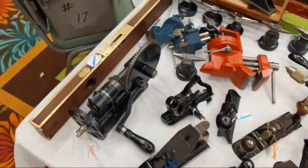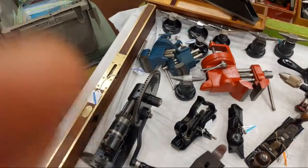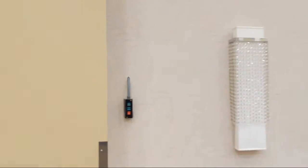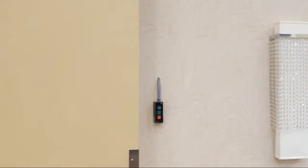Did you buy anything? I bought quite a few things so far. Yesterday I bought a number five that needs a new knob. Whoop, wrong button. You don't need to see that. Well, I bought a number five that needs a new knob.